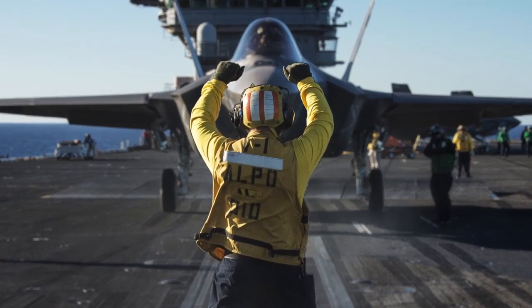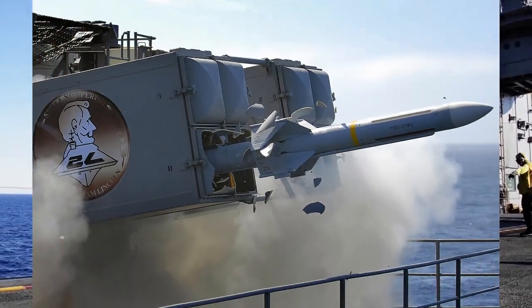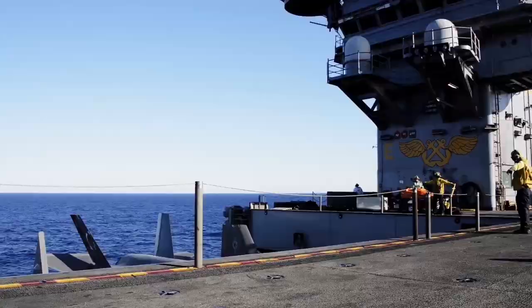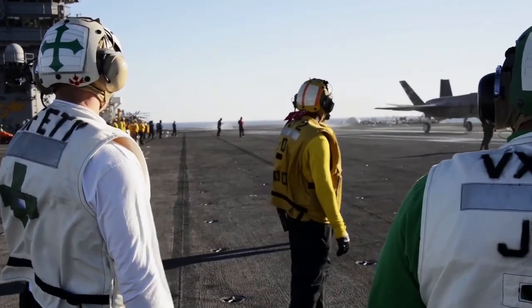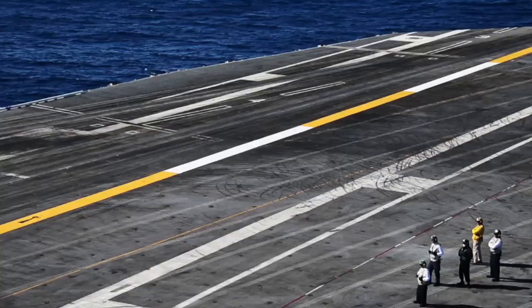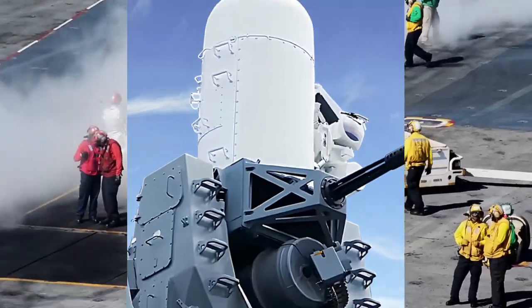In addition to the aircraft carried on board, the ships carry defensive equipment for use against missiles and hostile aircraft. These consist of either 2 or 3 RIM-7 Sea Sparrow or RIM-162 Evolved Sea Sparrow missile launchers designed for defense against aircraft and anti-ship missiles, as well as either 3 or 4 20mm Phalanx CIWS.